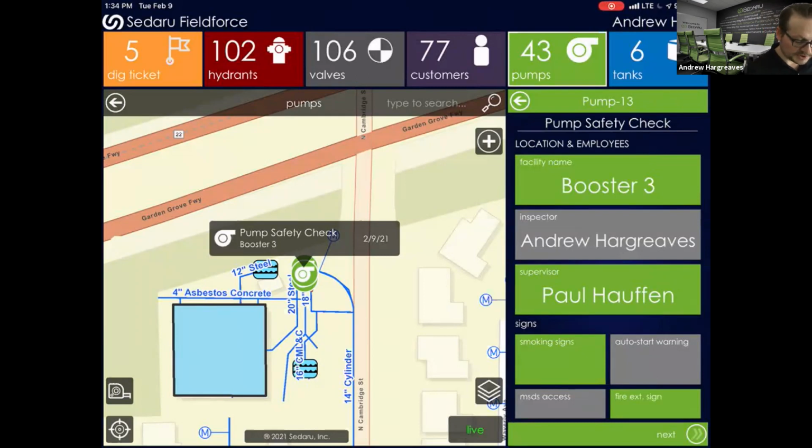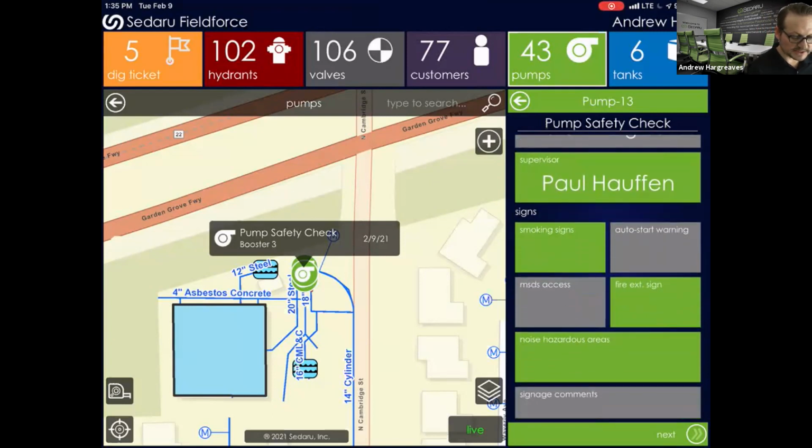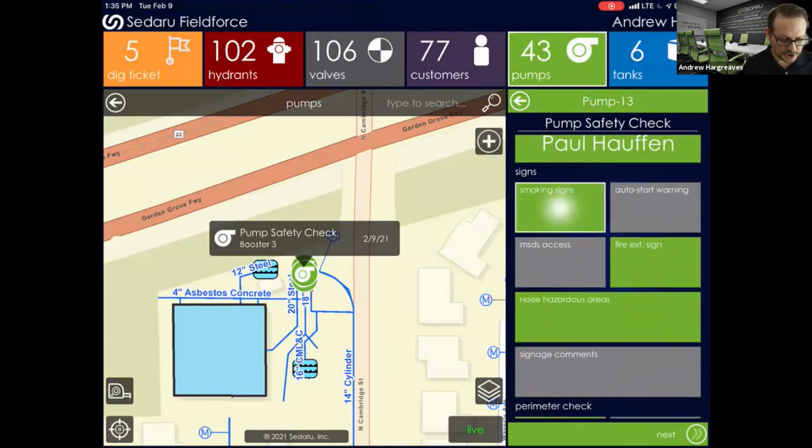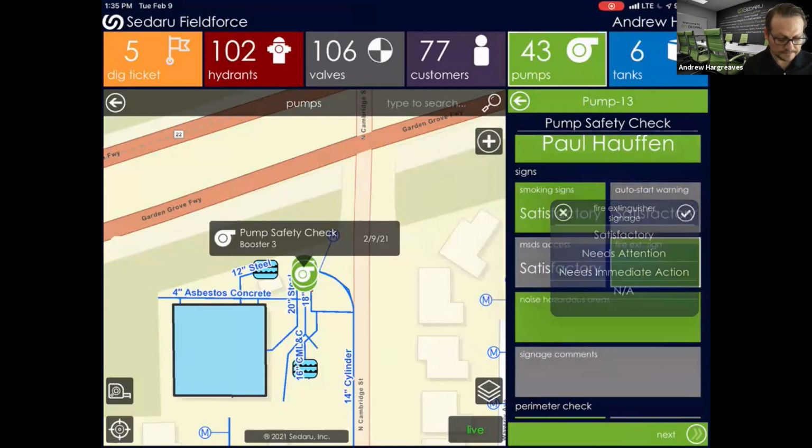And my point in this simple little form is just to show you some examples of, one, how we can use Fieldforce for things like production rounds or pump inspections. It's not all about valves and hydrants or meter workflows. You can very much use Fieldforce inside of your facilities to go and do safety checks and that kind of thing. But you can see here that we're also intent on making life simple for you by pre-populating some of these answers if possible. So it's got my name in here because I'm logged in. It knows who I am. It's got my supervisor's name in here. And I can show you that I can very quickly and simply tap here just with a finger to make sure that I can get the answer.